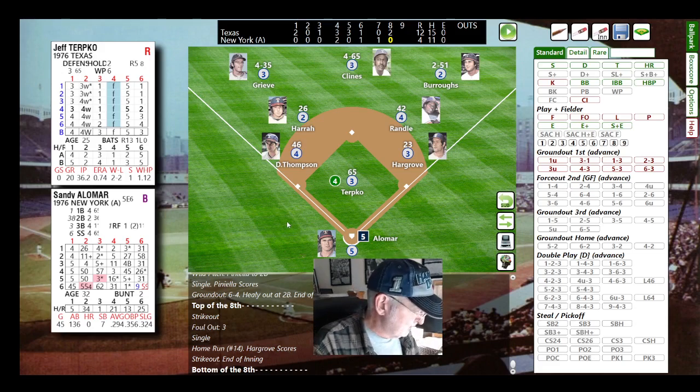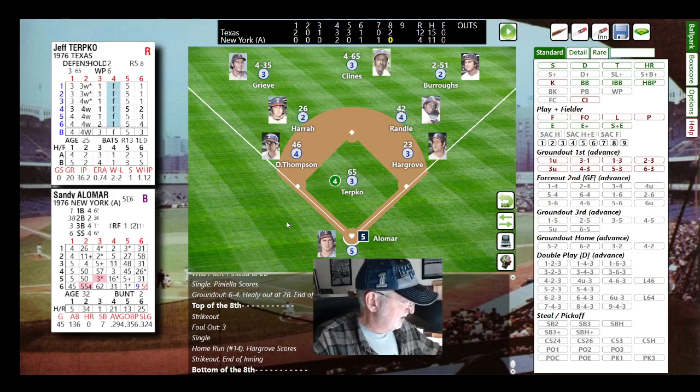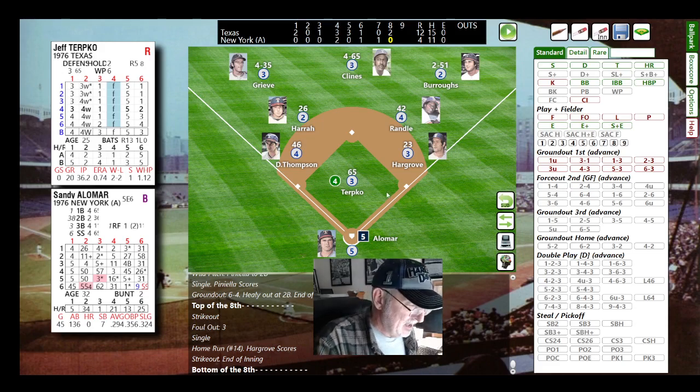The pitch from Turpco is going to be a 54, and that's going to be a pop-up on the rain chart. 1 to 5 are clouds, 6 is rain out, and it's a 5. So there's going to be some clouds in the area. All right, so we're going to get another swing here for Alomar. Oh, wait, he popped up, right? Yeah, popped up to short. So that's 1 out.